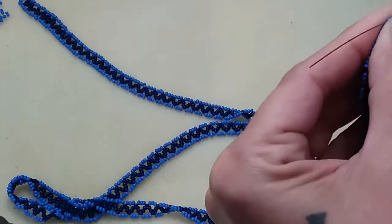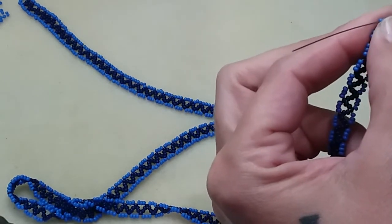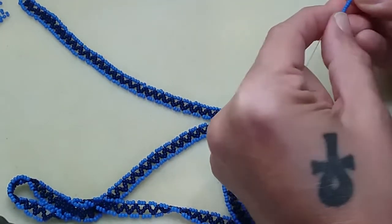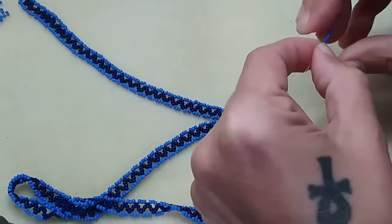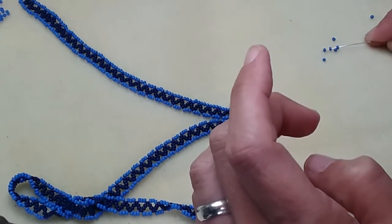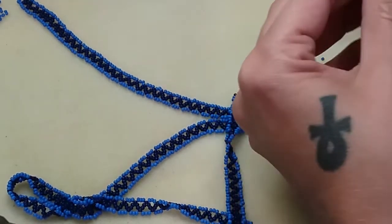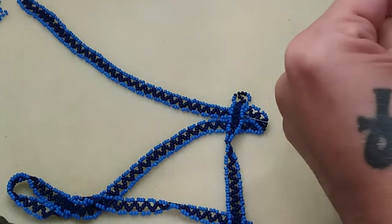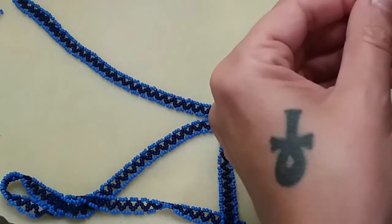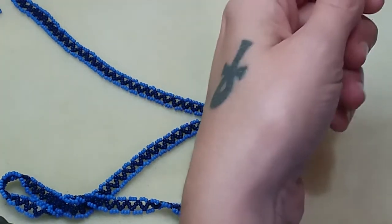Oh, I'm having an issue here. Oh, it's that last bead. Hang on, my last bead on here has a tiny hole. I can't get through. So I'm going to have to put a different bead on there. There's another one. Getting some tiny ones here. I had some leftovers that weren't the best, so let me get two more on here. Make sure I have seven.